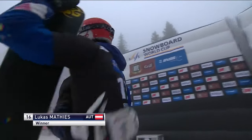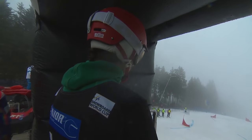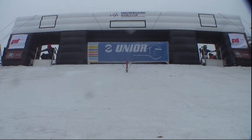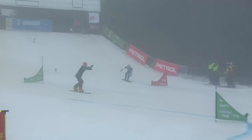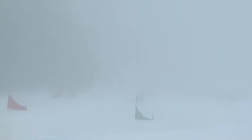So just the all-Slovenian second semi-final to go. Zan Kozir and Tim Masnek in semi-final number two. Kozir with 0.86 of an advantage. So semi-final two underway. Zan Kozir looking to build on that lead he had after run number one. Masnek has just got to throw everything he can at this one.